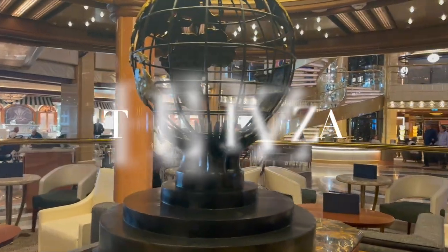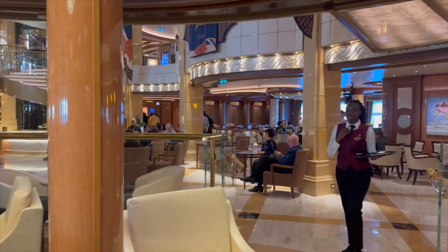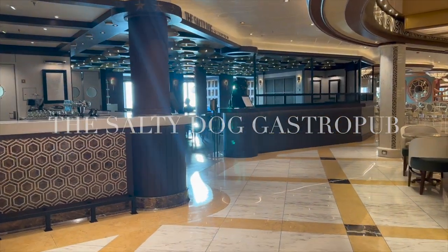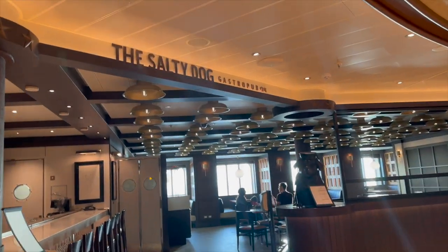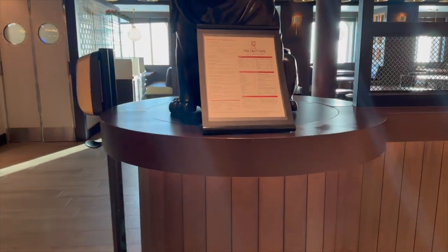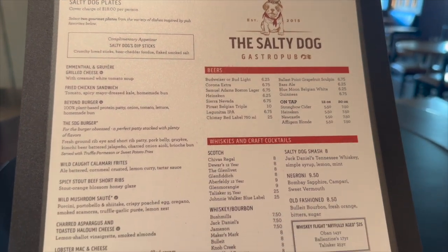And this is the piazza, or the atrium. It's the heart of the ship. Across from the International Cafe, you will find the Salty Dog Gastropub. The award-winning chef, Ernesto Ichimura, brings gourmet burgers to this restaurant. Their burger is made with ground ribeye, pork belly, caramelized kimchi, and beer butter jalapeno.